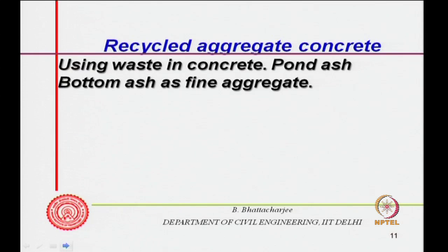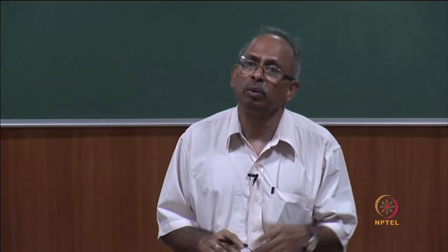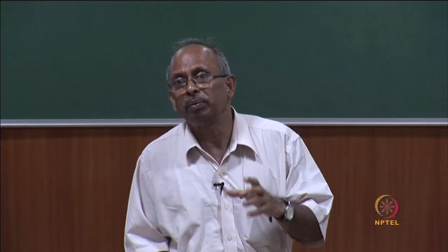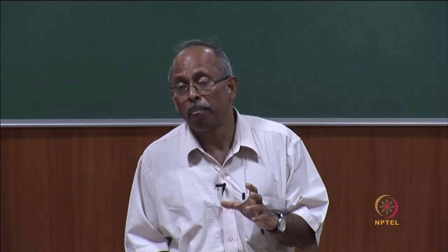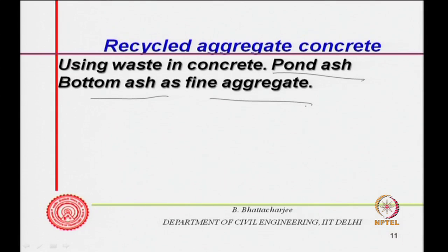Recycled aggregate concrete, using waste in concrete of various kinds. For example, people are trying all kinds of waste that is available from other industries, because sand is a problem. Availability of fine sand as fine aggregate is a problem. On the other hand, you have got a huge quantity of pond ash and bottom ash available, and you can use that as fine aggregate.